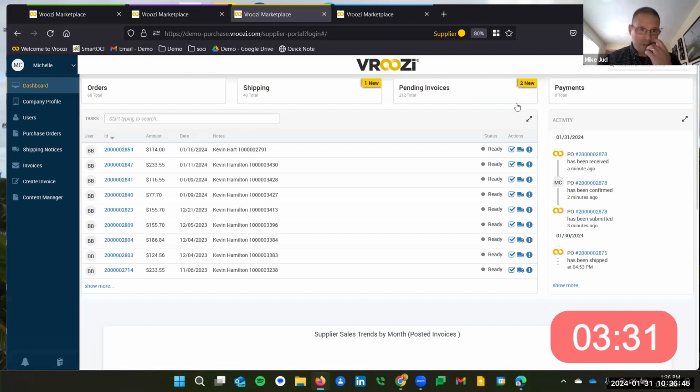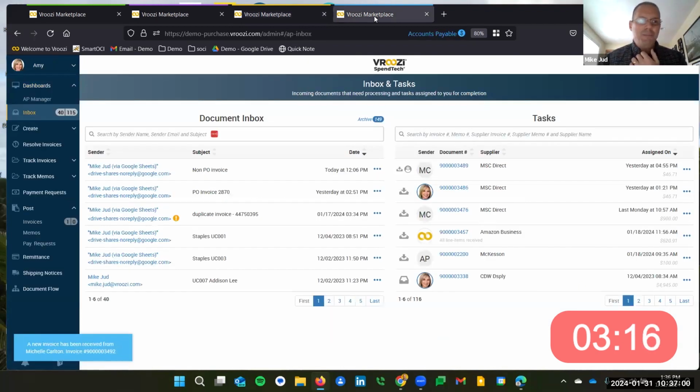So if the supplier does call you up, you tell them to log in, and because they're looking at the same information you are, you could tell them, I'll know when you know when you're going to get paid. So you can reduce those phone calls, which actually amount to about 25% of AP's time. So that's a great time reduction if we can get suppliers to get that information on their own.